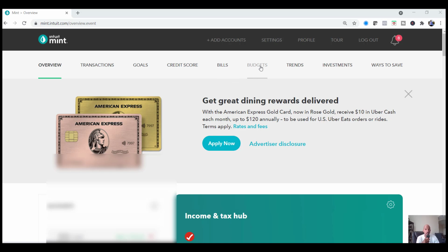Now, as you can see here, another important piece is budgets. You can go in here and set your own budgets. Just say, hey, I want to spend $200 a month on groceries. Well, it's going to track that. If you happen to spend $100 outside of that $200, it's going to send you a notification to let you know, hey, Brandon, you're over your budget for groceries by $100. Excellent, excellent tool.